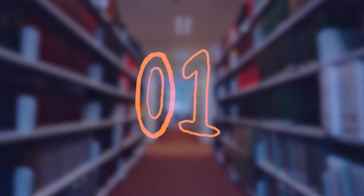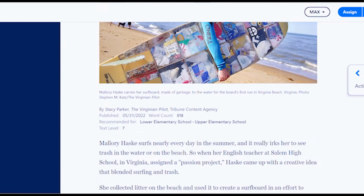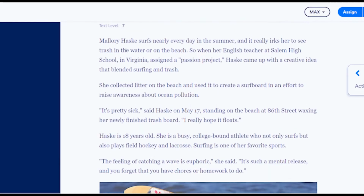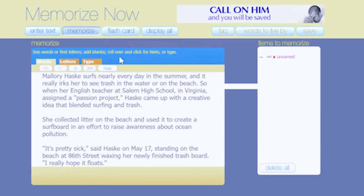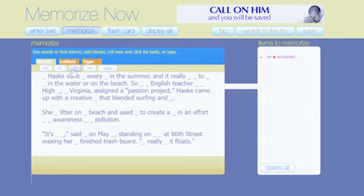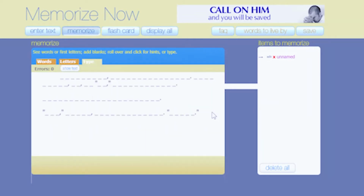Number 1, memorize now. This activity will help you remember key words and ideas from a reading. Prepare. Choose a graded online article. Read. Read it. Review. A day later, cut and paste the article into memorize now. Then turn it into a gap fill and try to remember the missing words. Want a challenge? Then do it with just the first letters.